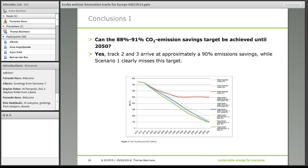So what are the conclusions now of the different tracks and the different information we get from that? Of course, beyond there are a lot of details that one can look at, but the main questions are, of course, can the emission saving target be achieved until 2050? Is it possible at all, or was there a mistake in calculations or plans? And the answer is yes. You could show that track number 2 and 3 clearly are able to arrive at this 90% emission target, whereas scenario 1 is clearly missing that.